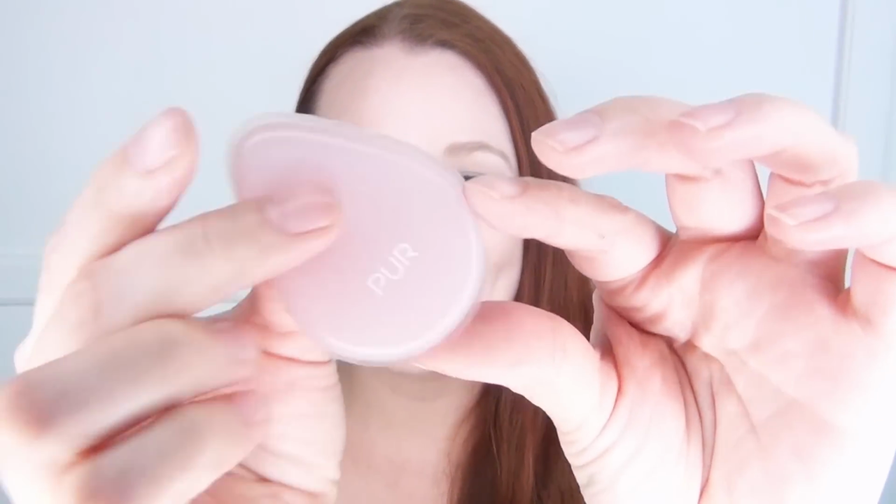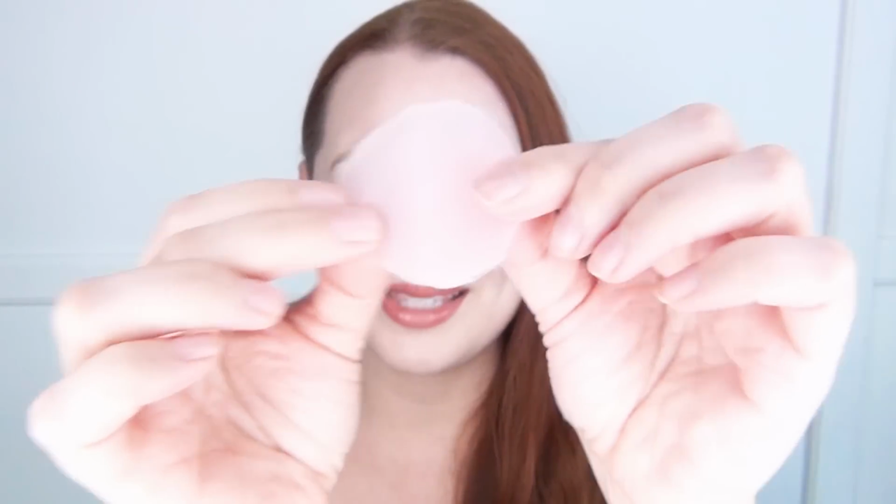Next up, this is from PUR Cosmetics, and this is one of those funny little new silicone beauty blender type things. I was a little skeptical the first time I tried it, and while I wouldn't use this with my cream makeup, with my liquid makeups, and especially when I'm blending in a liquid highlighter, this has been fantastic.